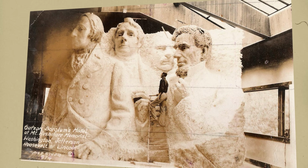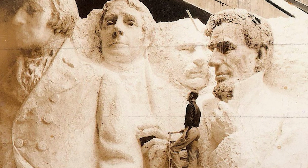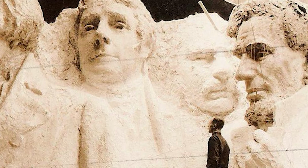A rare document shows the original Mount Rushmore design with plans for more complete sculptures of the presidents. The image, created during construction, reveals sketch details that included the presidents' bodies down to their waists.